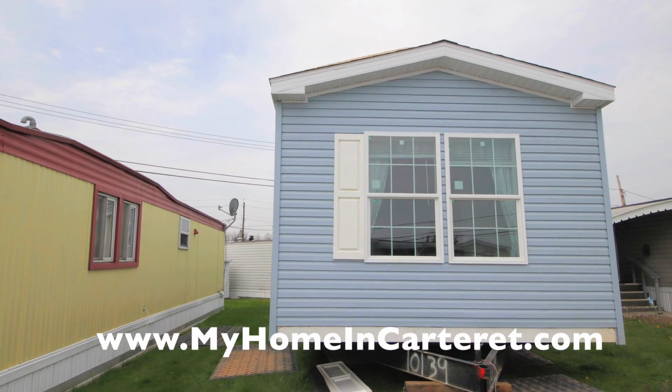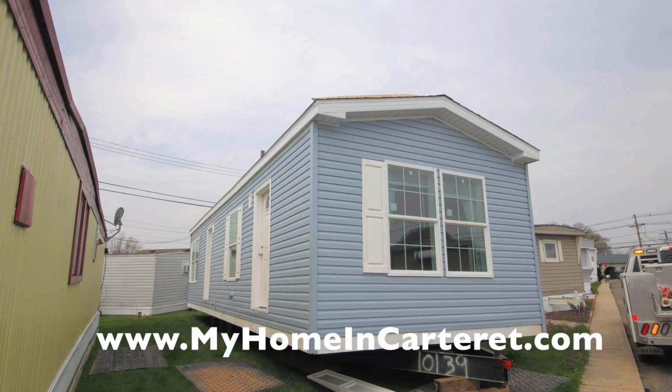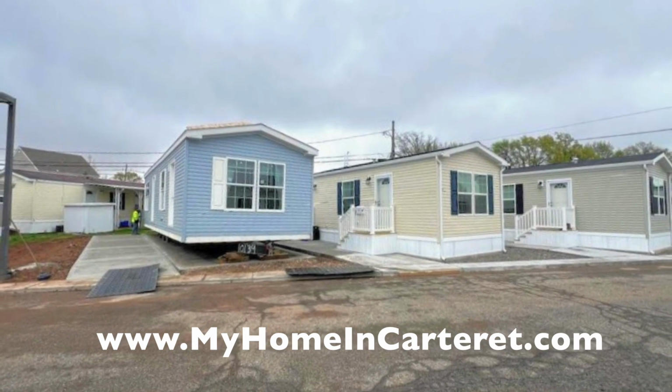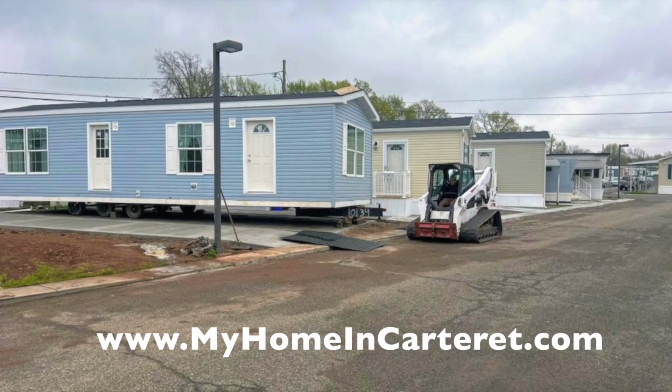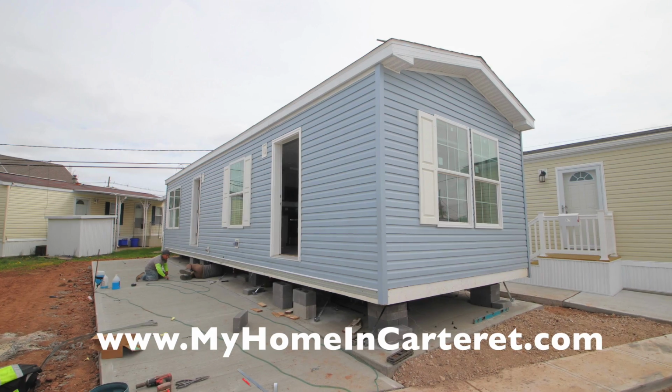This is where the house was temporarily stored. And then finally we were able to move it across the street next to the other brand new houses. And here it is, another angle. They used the Bobcat to move it.